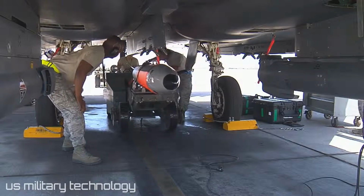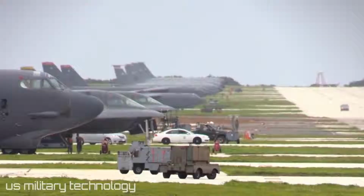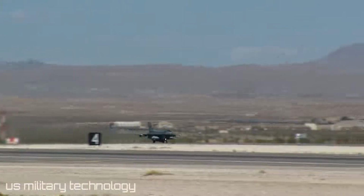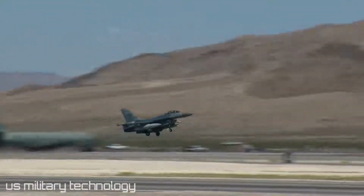"When I say dual-capable aircraft, I need to be really specific," he said. "Dual-capable aircraft is called the B-52 and B-2. It is conventional and nuclear. It also means F-16s and Strike Eagles, and other aircraft our NATO partners fly."